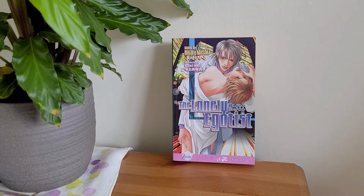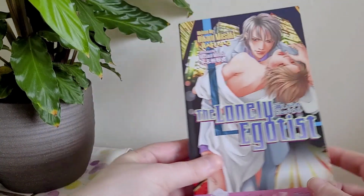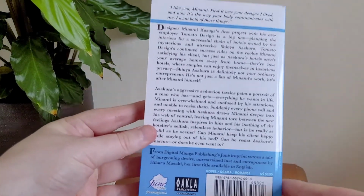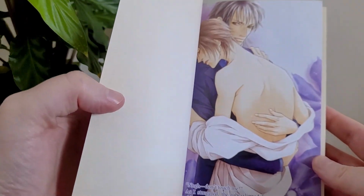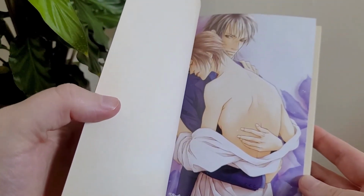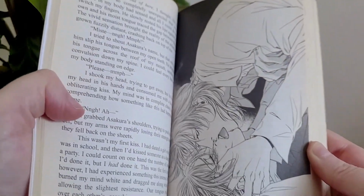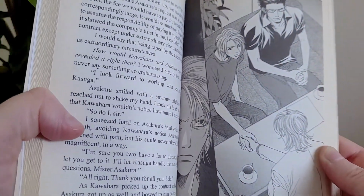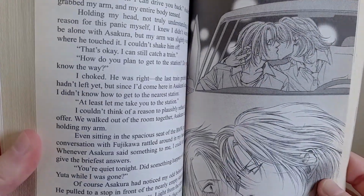If you want to get The Lonely Egotist second hand, of course, you can pay for a print edition about £95 on Amazon just now. I think you can pick it up for over $195 on eBay. Yeah. So yeah, good luck getting it. And I did overpay. I'm gonna be honest.